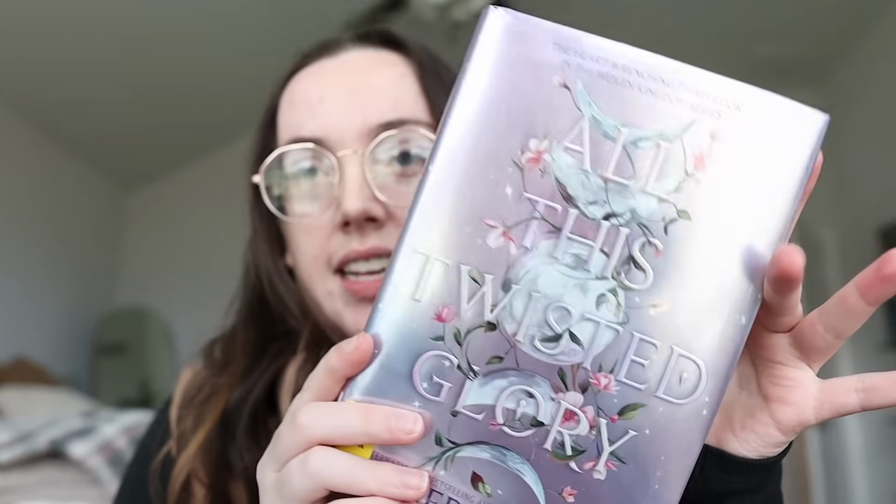She's back in the house. We're not talking about it. Fully intend to read it because she's in the house too. I'm so excited for this one. All this Twisted Glory. You really can't see it because of how shiny it is in front of this window, but believe me, it's beautiful. I'm bringing her with me. Let's send up a prayer that anyone who sees me does not know what that book's about.